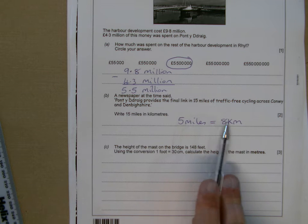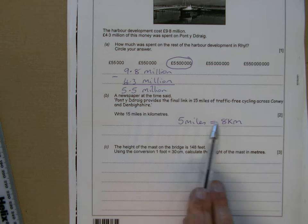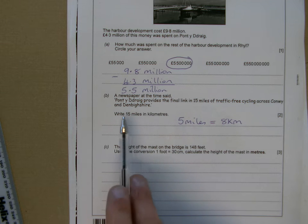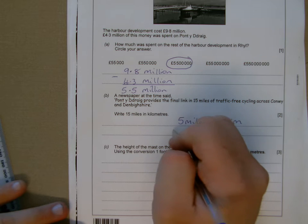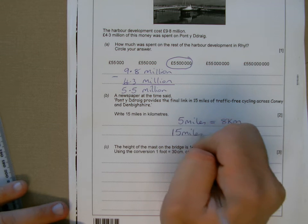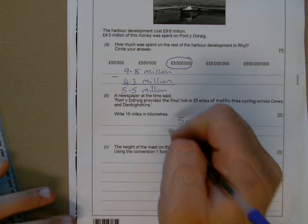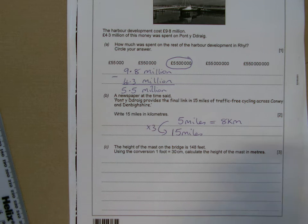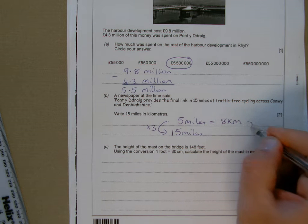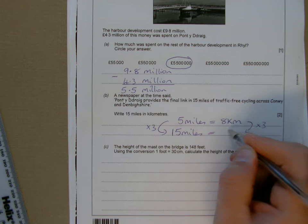What's good is that when you remember this, we can often scale up quite easily to what we want. They're saying write 15 miles in kilometres. Well, if we know what 5 miles is, we can work out what 15 miles is. Think about what you need to do to 5 to get to 15. Of course, you're making it 3 times bigger, multiplying 5 by 3 to get 15. Making it 3 times bigger means we need to make the kilometres 3 times bigger too. 8 times 3 is 24.